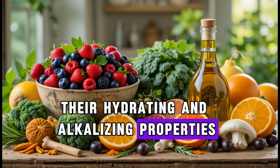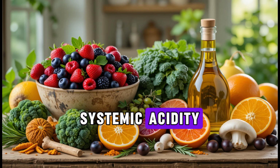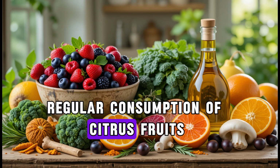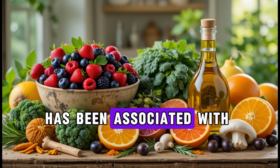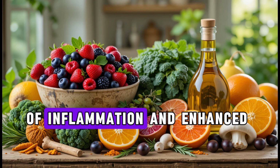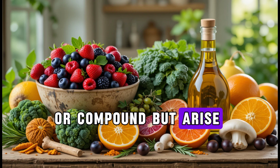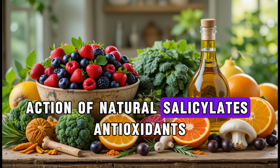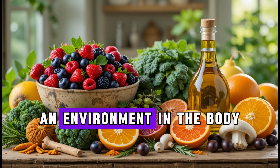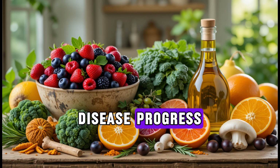Their hydrating and alkalizing properties also make them particularly valuable in balancing pH levels and reducing systemic acidity that can otherwise contribute to inflammation and vascular dysfunction. Regular consumption of citrus fruits and cruciferous vegetables has been associated with lower rates of cardiovascular disease, improved endothelial function, reduced markers of inflammation, and enhanced metabolic outcomes. These effects are not due to a single nutrient or compound but arise from the synergistic action of natural salicylates, antioxidants, flavonoids, fiber, and essential micronutrients working together to create an environment in the body that is less prone to clot formation, oxidative damage, and chronic disease progression.